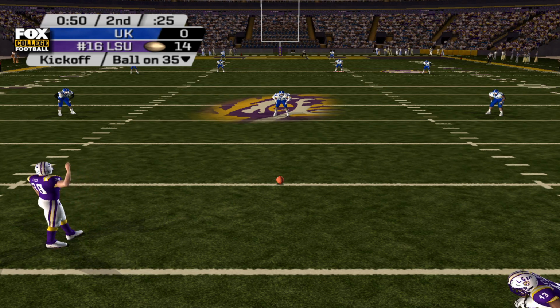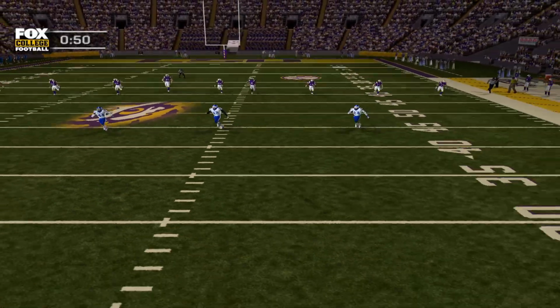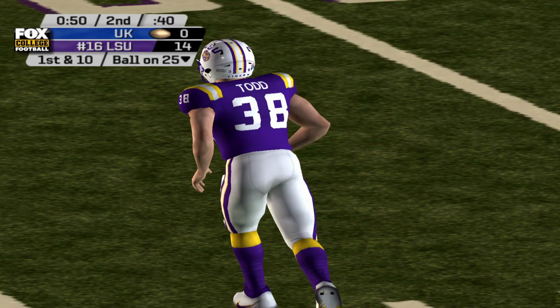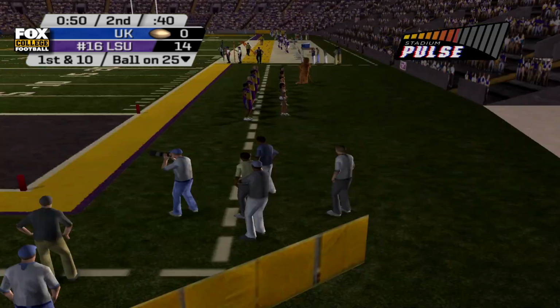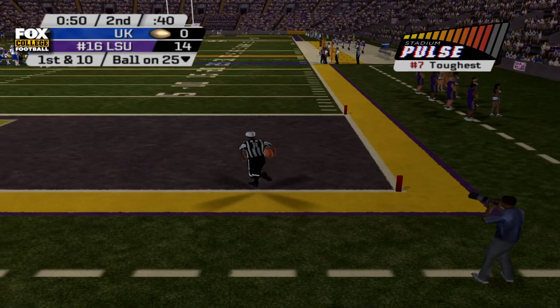Looks ready to kick this one off. LSU is lined up with a kickoff. Kicks it off. And it goes into the end zone, down for a touchback. The defense did a good job against them the last time they had the ball, forcing the punt. But remember, they had given up quite a few yards before forcing that punt. They might not be so lucky this time. They'll start this drive at the 25.